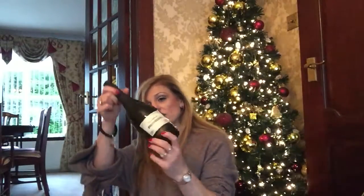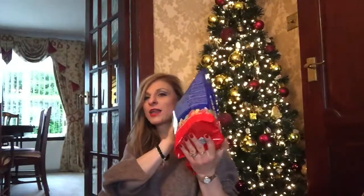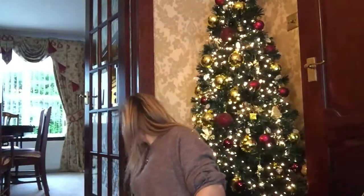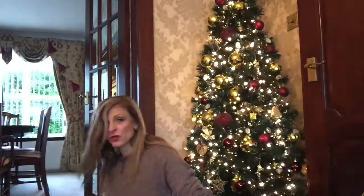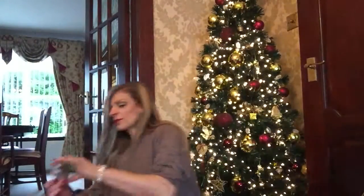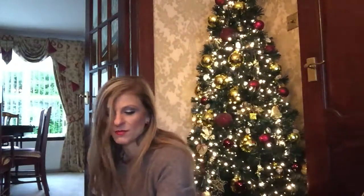Can't go wrong with Prosecco. Give them out as well. And again, lots of sweeties. So here we have Haribos, and again, this is the type of thing I'll open up and throw into presents as an added thing. Boxes of chocolate. So again, more stocking fillers, just little packages of nail varnishes and things like that. I just like to throw in festive lip glosses. These things are next to nothing from Primark.